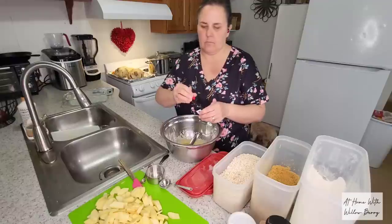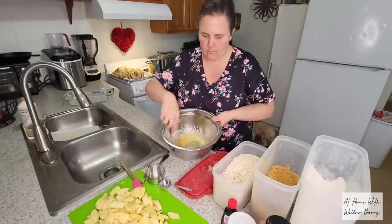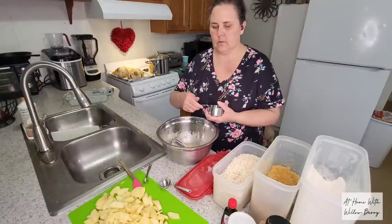Last but not least, I'll sprinkle the crumble topping all over the apple filling and bake in a 375-degree oven for approximately 35 minutes, or until the top is golden brown and the apples are tender.